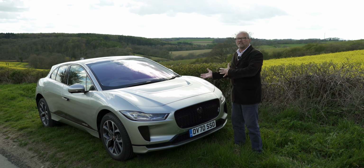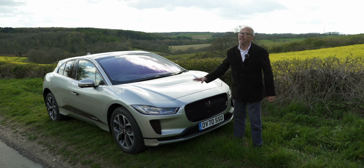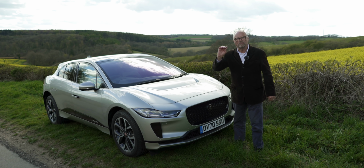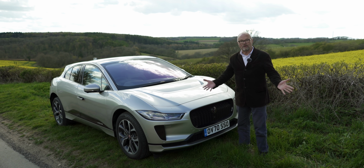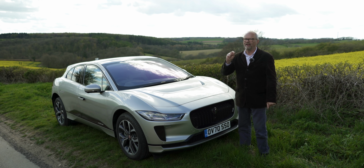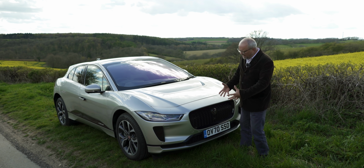Now, you might look at this, if you've seen other episodes of Fully Charged or you know this vehicle, and go, well, it's not that different. And you'd be right. This is pretty similar to the one that I've driven before. There are some subtle cosmetic changes. There's a new infotainment system that is now standard across the entire JLR range. There are one or two pretty clever and very impressive innovations that this car's got. But essentially, it's still the same car.